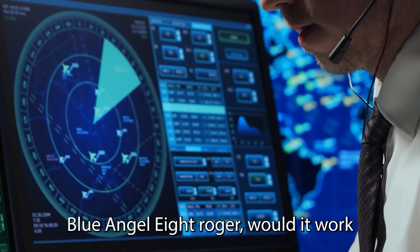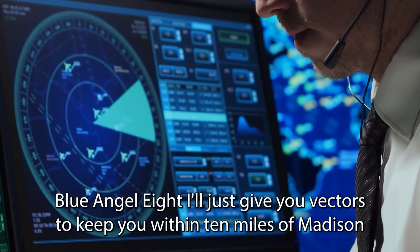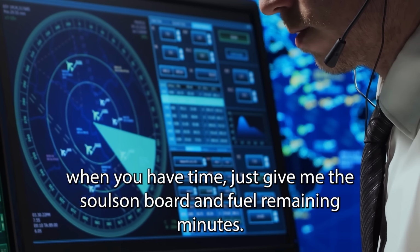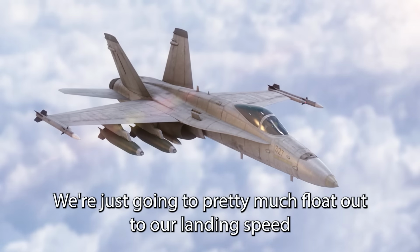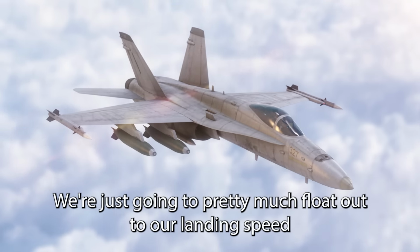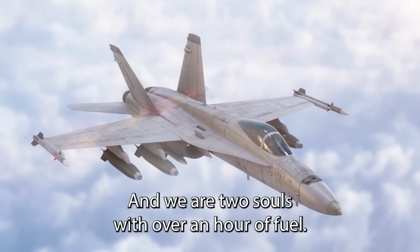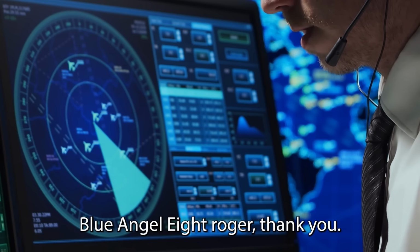Blue Angel 8, roger. Would it work if I just gave you holding vectors? Blue Angel 8, I'll just give you vectors to keep you within 10 miles of Madison. When you have time, just give me the souls on board and fuel remaining in minutes. Blue Angel 8, copy, that works. We're just going to pretty much slow down to our landing speed to make sure all of our gear is working, and we are 2 souls with over an hour of fuel. Blue Angel 8, roger, thank you.